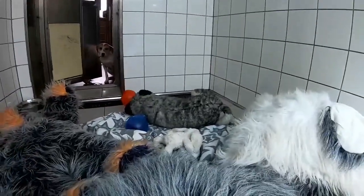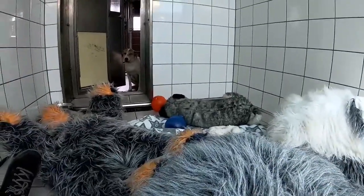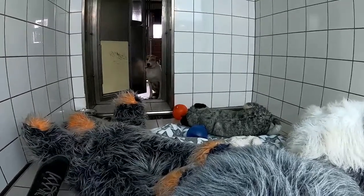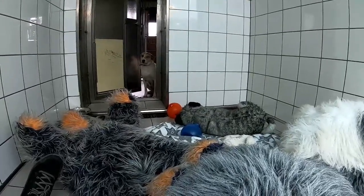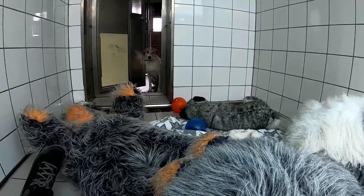Are you coming in? So Elsie came into us as a pregnant dog. She had her puppies here at the centre and they got rehomed. So she's been with us ever since. She's been with us here for quite a while because she is a very, very worried dog. She knows me quite well, but she is afraid of cameras, phones, things like that. Anything that's out of the ordinary, she's afraid of.